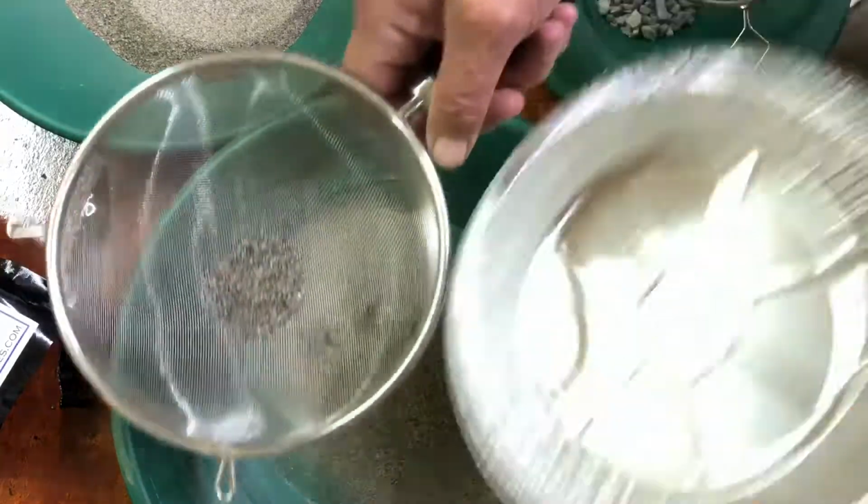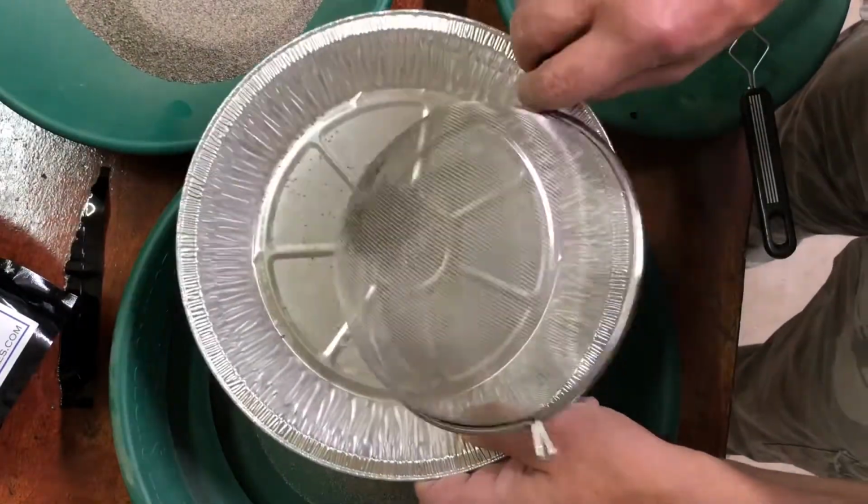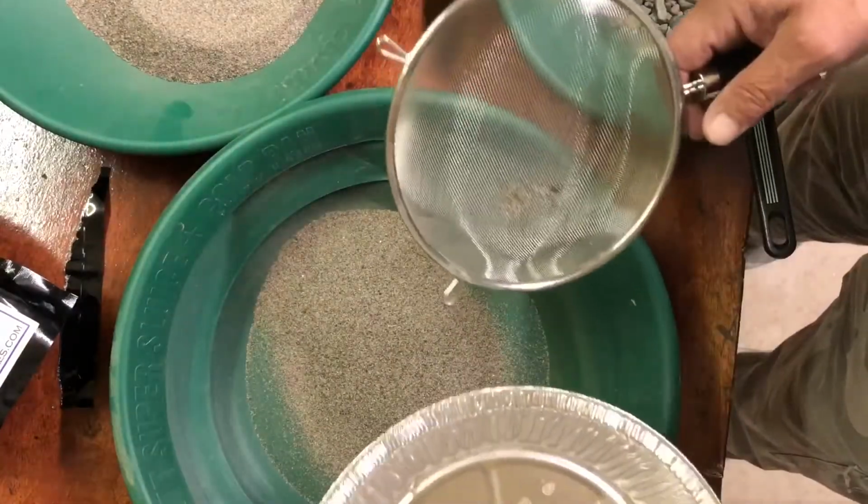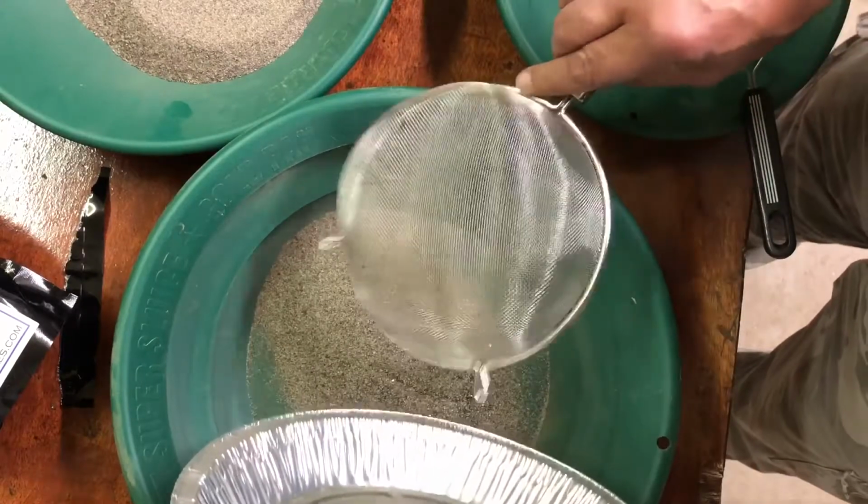It's two, I'm just gonna put this in here. I don't know what all's gonna be in there. Boy, there's really not much difference. So we're just gonna pan all this out together.